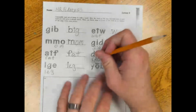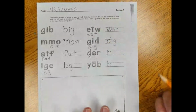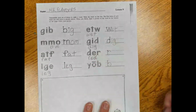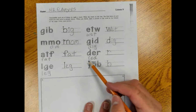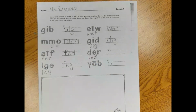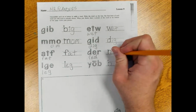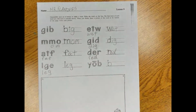So that means we need to reset. We've got to keep the R there, because the R is the first letter we're going to be using. So let's try swapping the E and the D. Let's take a look. R, E, D. Red. Is red a word? Red is in fact a word, ladies and gentlemen. So we're going to write it down. R, E, D. Red. That's like the color red. Very good.